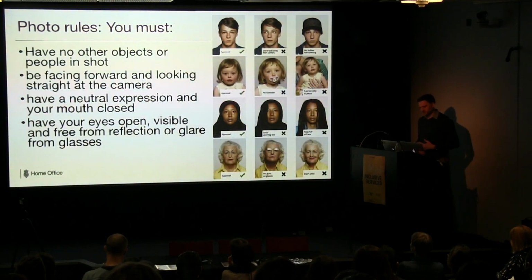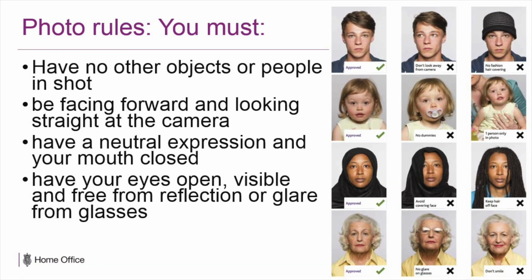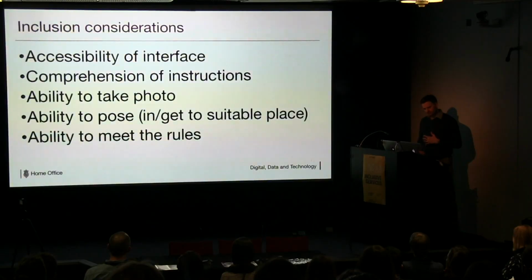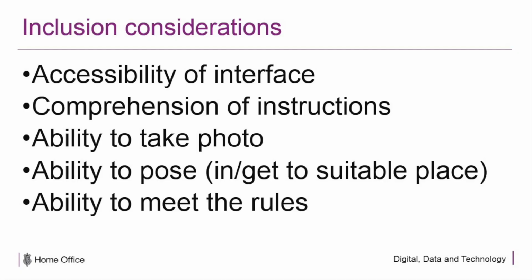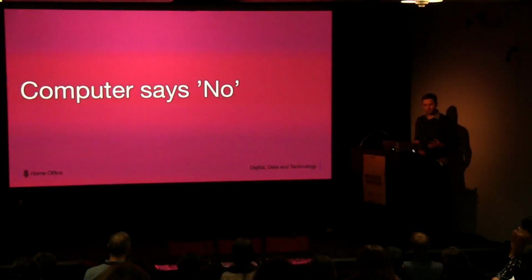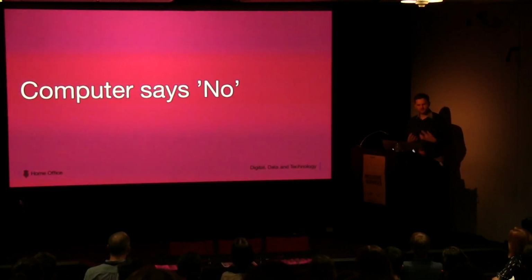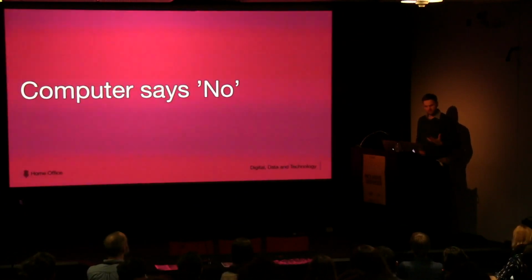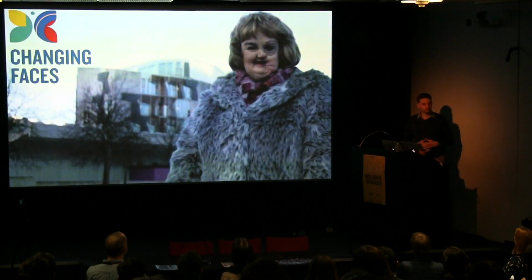The actual photo rules, though, things like having a plain background behind you, making sure there's no objects or other people in it, making sure you have a neutral expression, and having your eyes open and not obscured by glasses. Might there be some issues around that, in terms of your actual ability to meet the requirements? What situations might occur there? Are there situations where the computer would say no? The recognition software that checks to make sure this photo has met the requirements, might there be a problem there? Any ideas? Well, how about people with facial disfigurements?